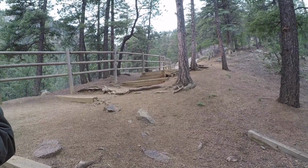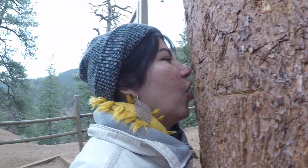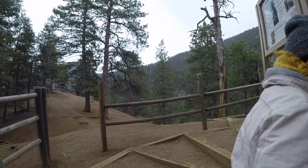Yeah, blow warm. Smells good. Just so you know, it's on the tree. Jessica's really getting into it.